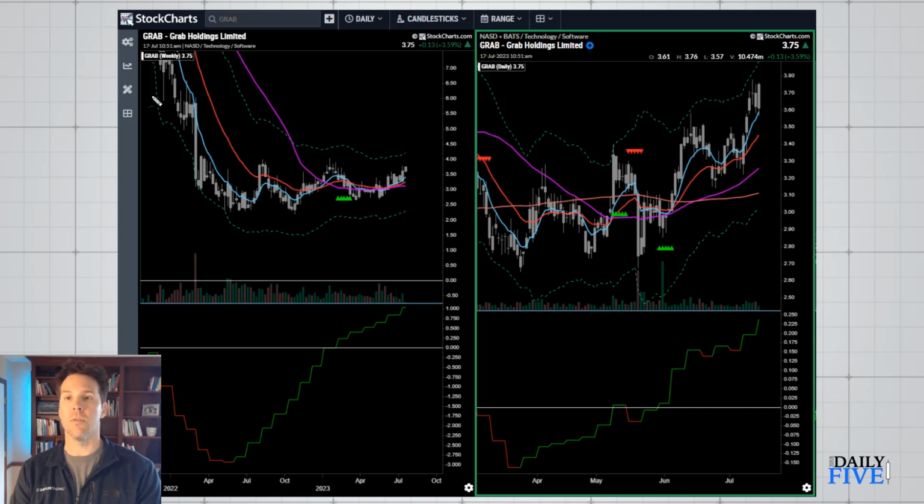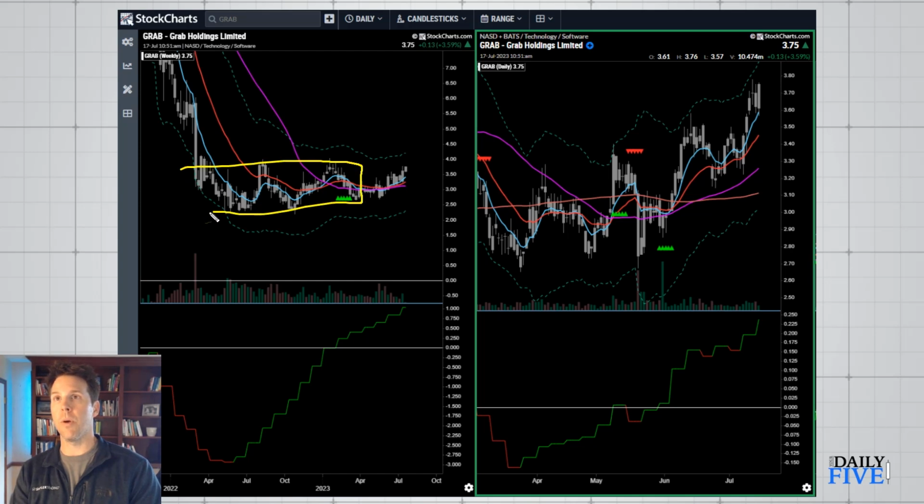But we can see that in 2021 and 2022, yes, everything got just murdered and demolished and just absolutely repriced. But eventually it found its footing. And notice there's your double bottom. And yes, it had a couple moves. They had some spurts, but they really couldn't do anything. They couldn't really break out.